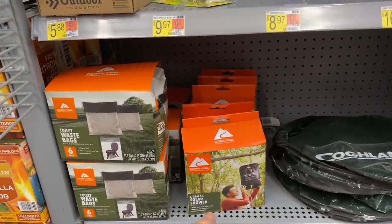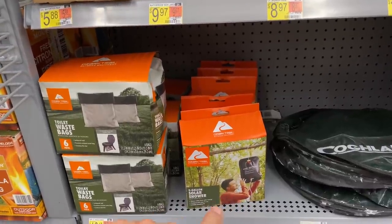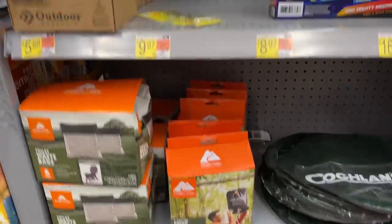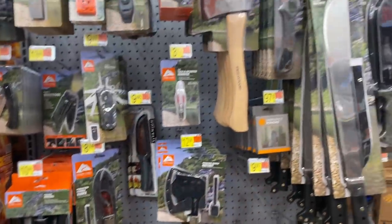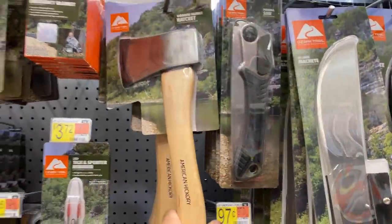Solar shower, if you're going to be out long enough, you're going to need a shower. Those actually will warm water enough to be comfortable. Not a bad thing to have. They pack down really small. Something to start a fire, or to at least chop wood. Having a little hatchet is a good idea.